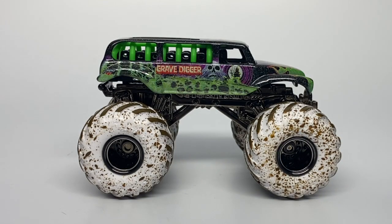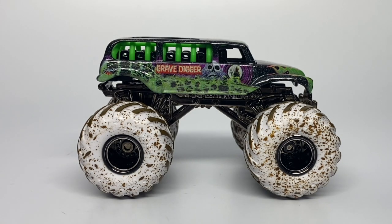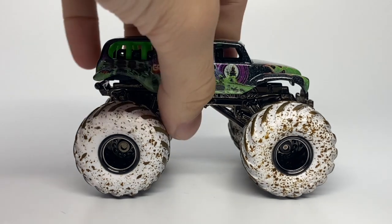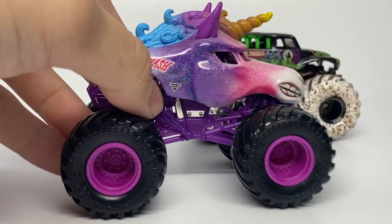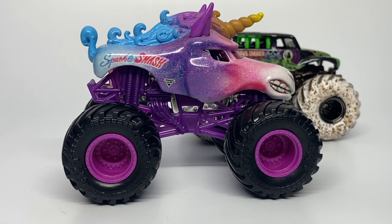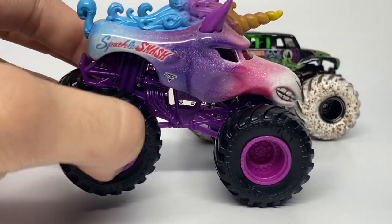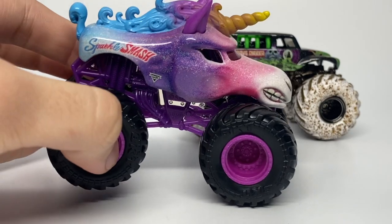So the last main feature here of this ride truck is a little gift to us all from Jordan, the designer at Spin Master Monster Jam. He is a huge fan of unicorns, and that makes this truck probably one of his favorites that he's ever made. As you know, Sparkle Smash has this crazy cool clear coat, which under a flashlight, which I'll show you in a moment, really sparkles.